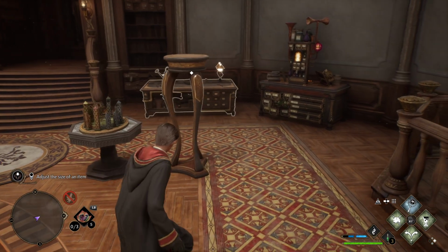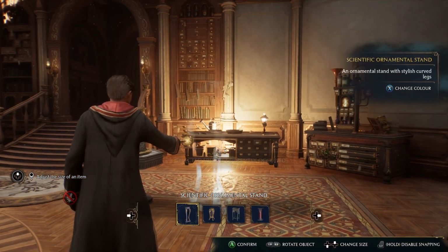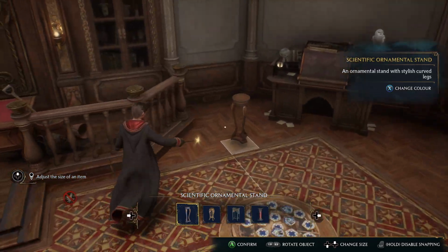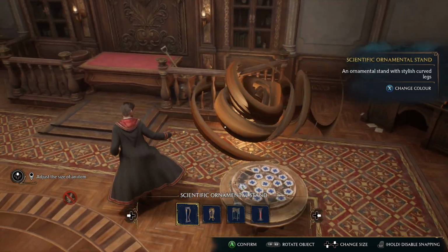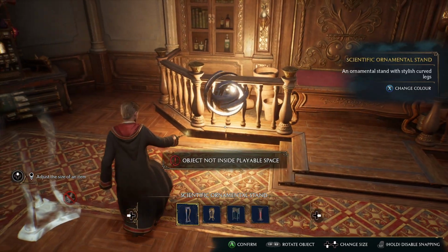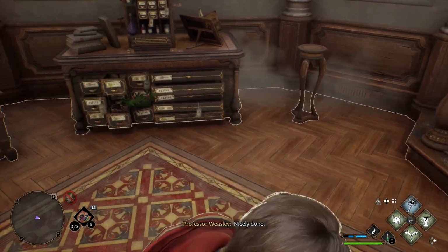Adjust the size of an item. Well, this thing's too big, isn't it? Make it small. And let's move it out of the way, because it's desperately in the way there. I just want to put it out of the way. There. Perfect. Nicely done. Lovely.